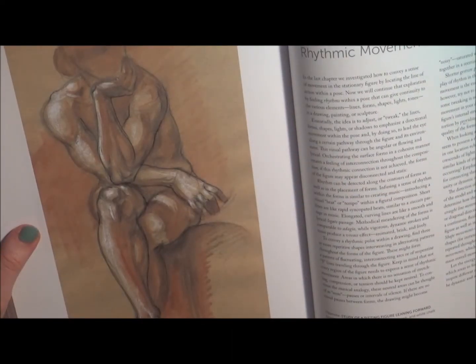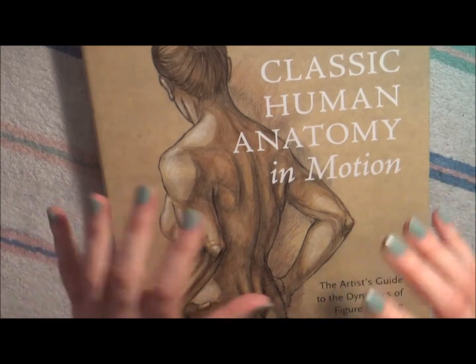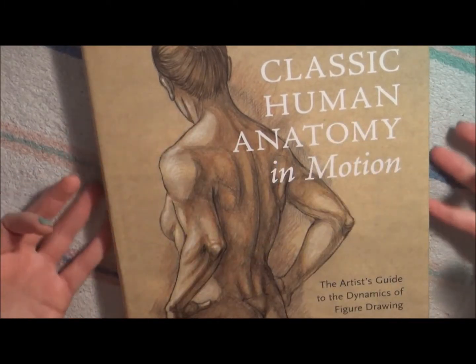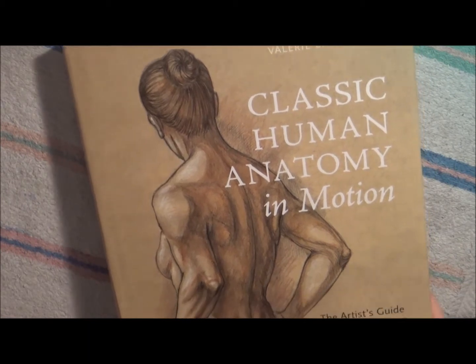Wonderful, beautiful book. This is the new book. I got it from Barnes & Noble. If you guys really need a good anatomy book, I recommend this book. It is amazing.